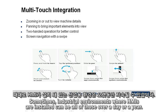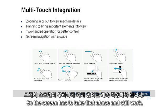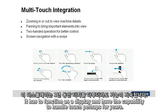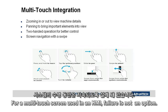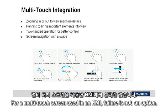Sometimes the industrial environments where HMIs are installed can be harsh, with heavy loads over a day or a year, so the screen has to take that abuse and still work. It has to function as the display and have the capability to handle touch, perhaps for years. It must last for the design lifetime of the system. For a multi-touch screen used in an HMI, failure is not an option.